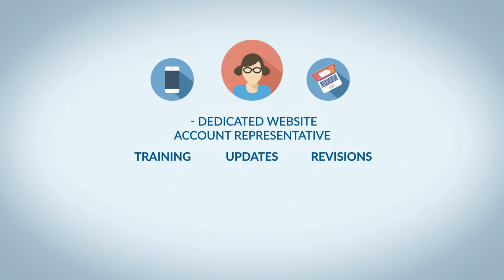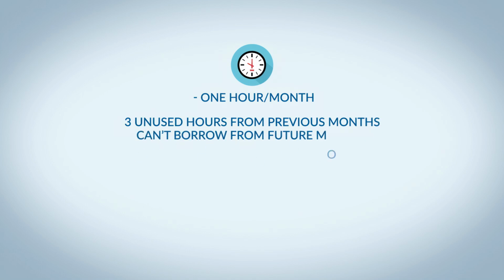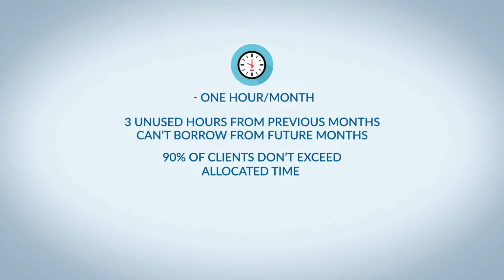As part of your ongoing website support, you have 1 hour per month that can be used towards any kind of website training, updates, or revision requests and support. You may accrue up to a maximum of 3 unused hours from previous months, and hours may not be borrowed from future months. Each hour goes a long way, as our team is very efficient, and 90% of our clients do not go beyond the allocated time for website support.